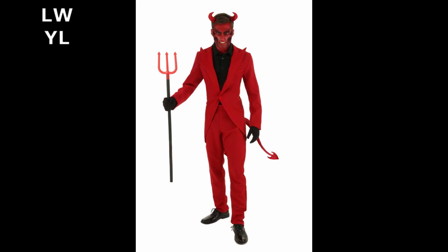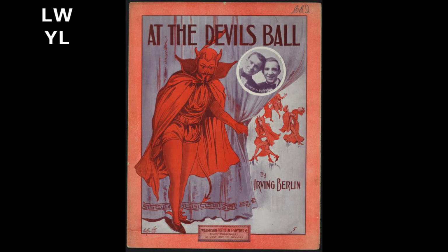So then where does this come from? The earliest version of something like this, specifically, that I could find is on the cover of the sheet music for the 1913 song At the Devil's Ballroom. I mean, he doesn't have a pitchfork, but otherwise it's pretty close.